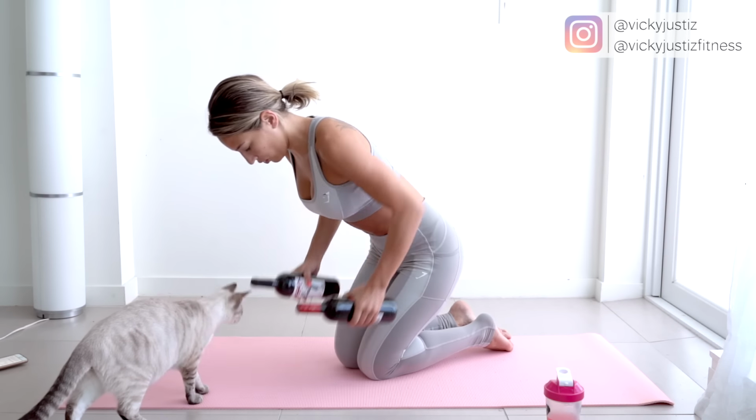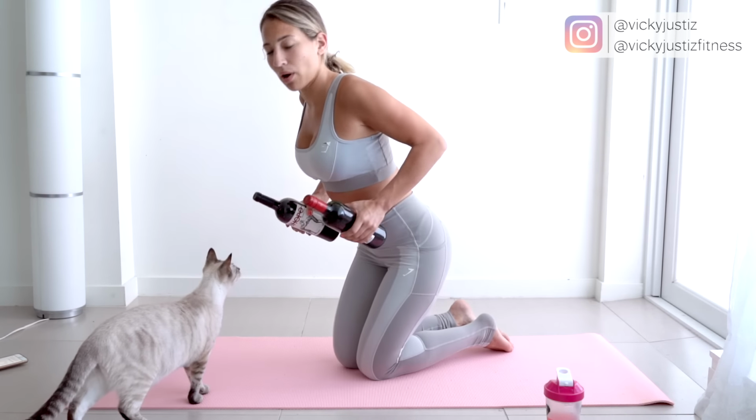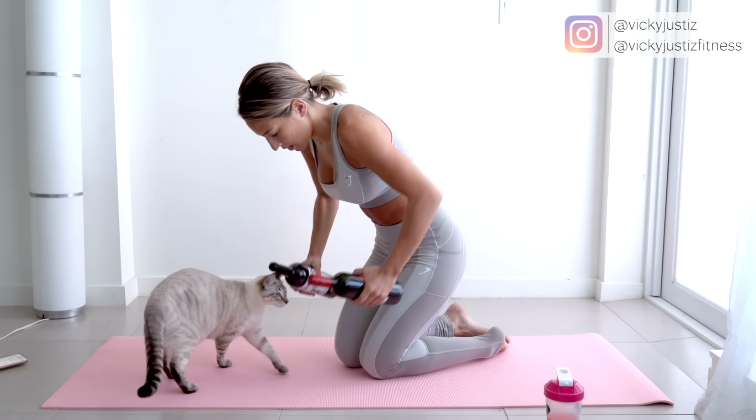So we're gonna do 20 in total. Make sure when you bring them up, you really squeeze the part between your shoulder blades. This also helps a lot with posture and with your back overall. So up, back down.